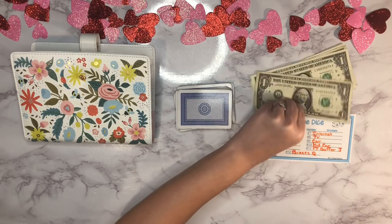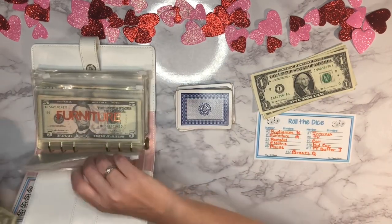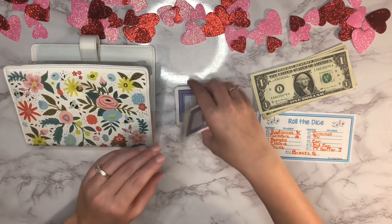Okay. Cool. $2. I mean, not $2. The number 2. $1. So $1 going in there. All right. Now we'll mix them up again.